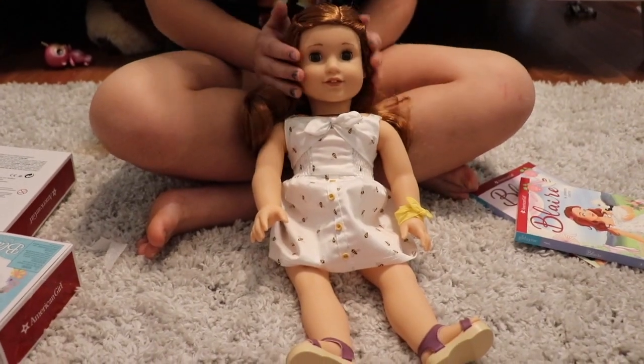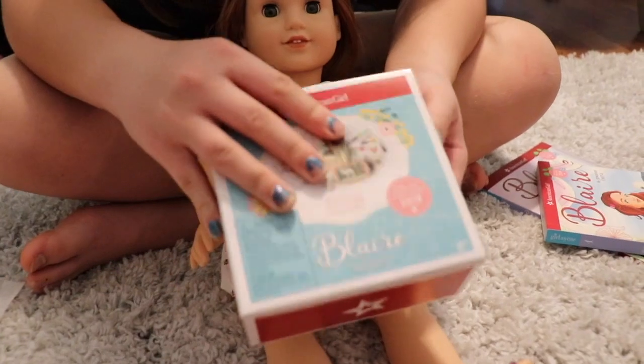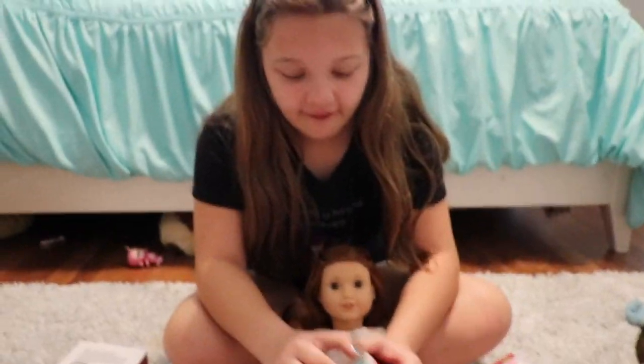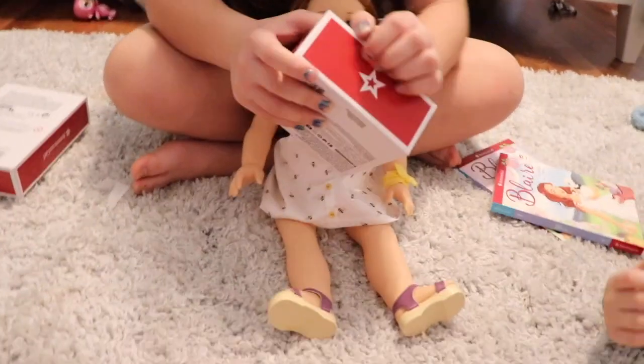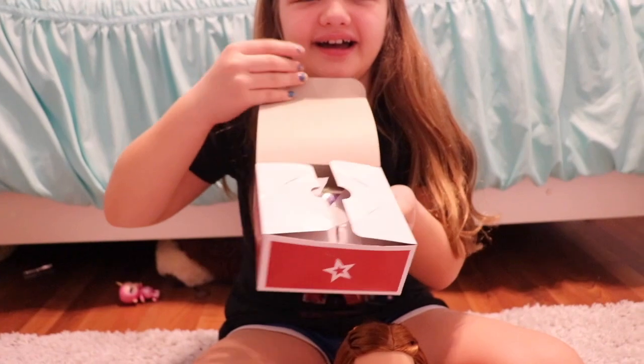Now we've unboxed a doll. Let's unbox her accessories. I really want to open this one. So this one's the garden set? Yes, super cool. Have to try not to break the box. Yeah, because it's super cute. Oh, there's tape. Okay.